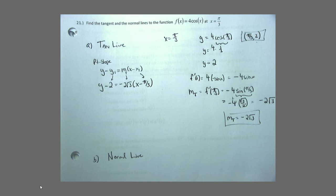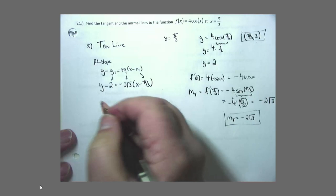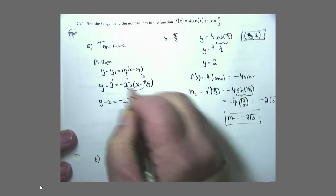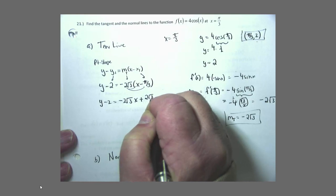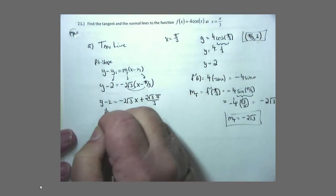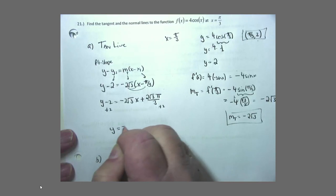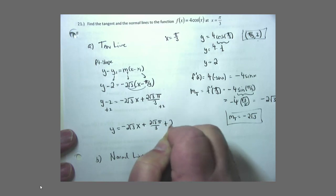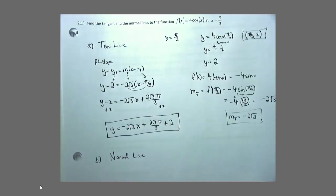So, typically what we do, especially with web work, you know I stole this problem, is we're going to solve for y and put it in that fashion. So if I solve this thing for y, it's not going to be pretty either. It'll be y minus 2 equals negative 2 square roots of 3 times x. And negative times negative would be positive 2 square roots of 3 times pi divided by 3. I just multiplied those two irrational numbers together and get that. I'm going to add 2 to both sides, solving for y, and I got y equals negative 2 square roots of 3 times x plus 2 square roots of 3 pi over 3 plus 2. There is the equation of the tangent line. Does that make sense? Sorry, you got a lot of pi's and square roots of stuff in here. It's not going to clean up nicely.